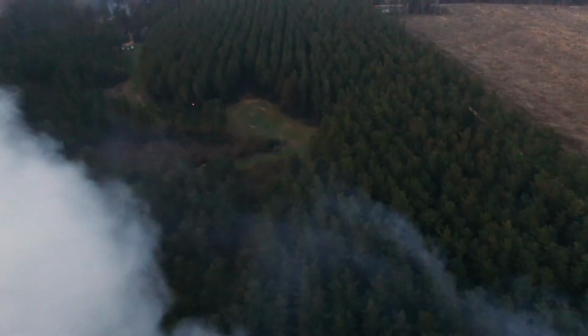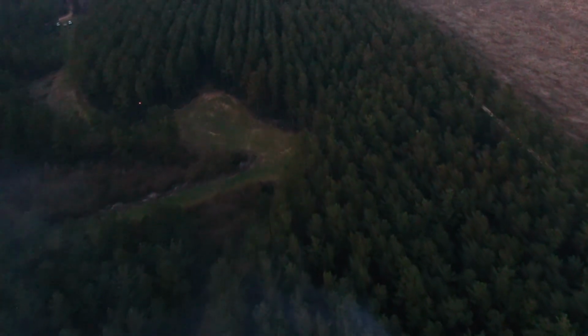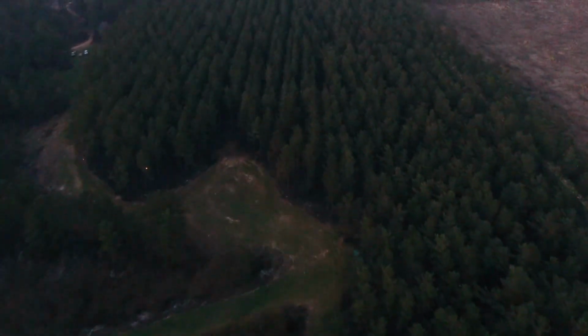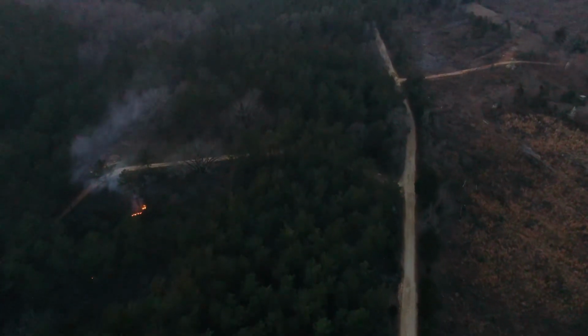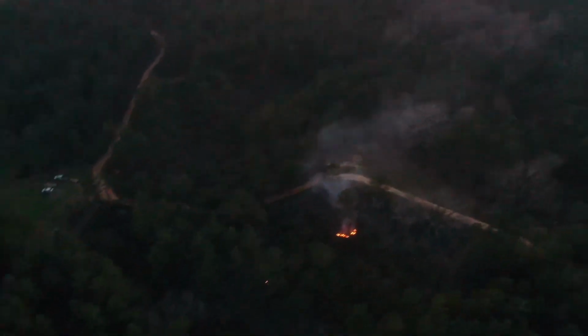All right, so this right here that I'm flying over now, this is the 36 acres that I burnt earlier in the same day. If you notice, you see one fire still going right there. This son gun completely burnt and got done. It literally burnt that 36 acres in about 45 minutes. That's about how fast it burnt that 36 acres.